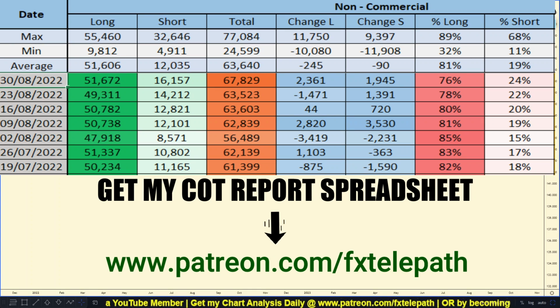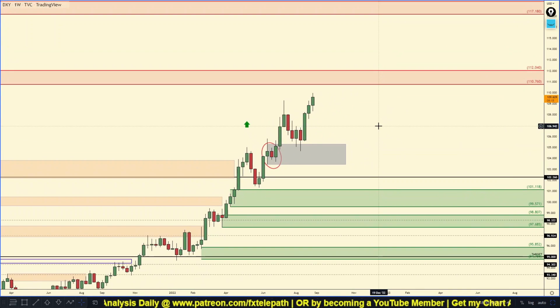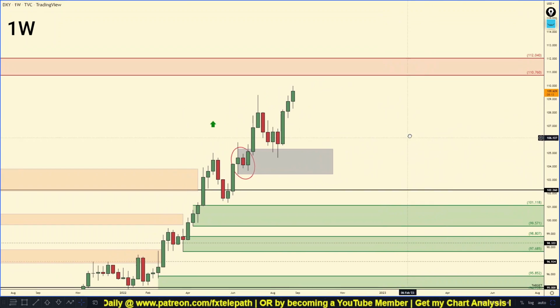Starting things off with the US dollar index. The past week, the banks added 2,361 long positions, and they also added 1,945 short positions. As you can see on the COT Report, they've been long for a while on the US dollar. That's why I always use the COT Report.